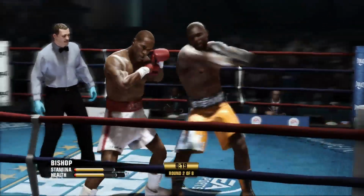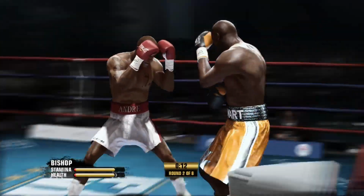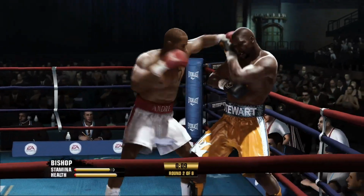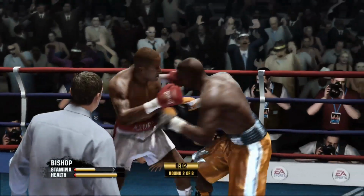Good job. It was sudden. It was fast. It was direct by Stewart. Oh, wow, dude. This guy is weird. Another right hand lands. He's getting him into position there. You can see him backing him up against the ropes.